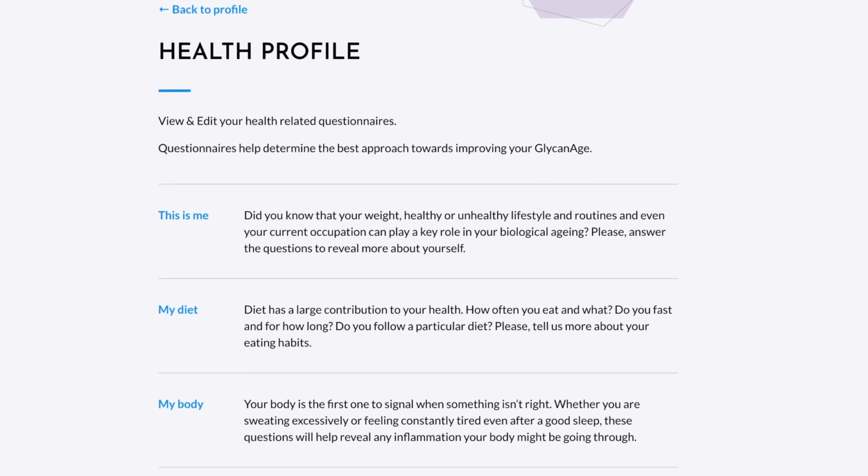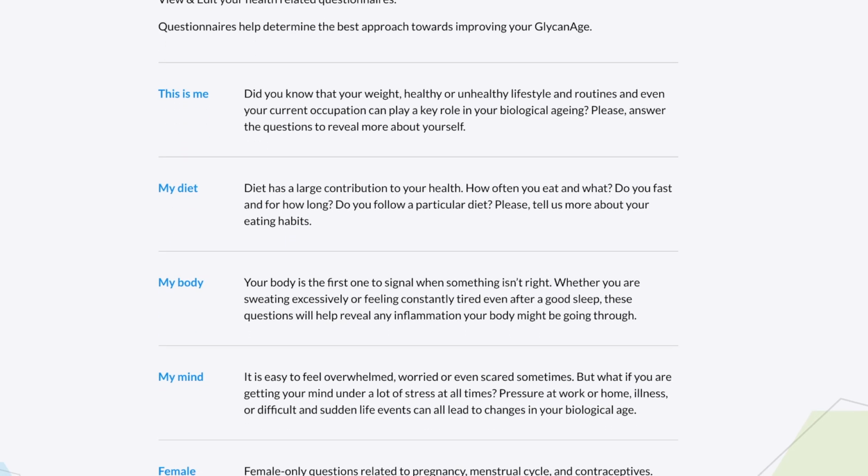Something else to be aware of, along with providing your blood sample, you also need to fill out an online health profile with questions about your lifestyle, your diet, your body and mind. Can the result be driven by genetics, not necessarily someone's lifestyle factors, like it's to do with their genes that they've got an older biological age?